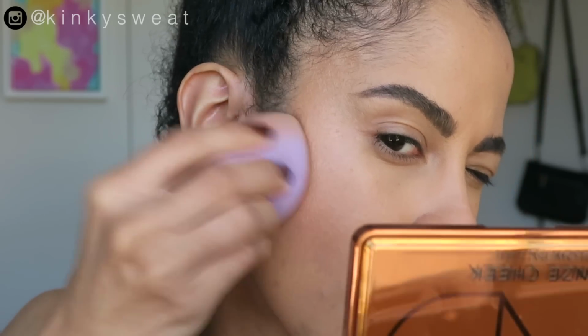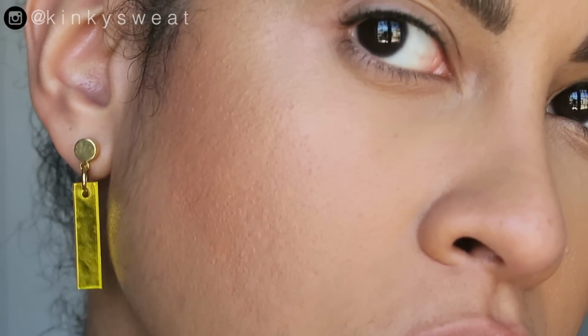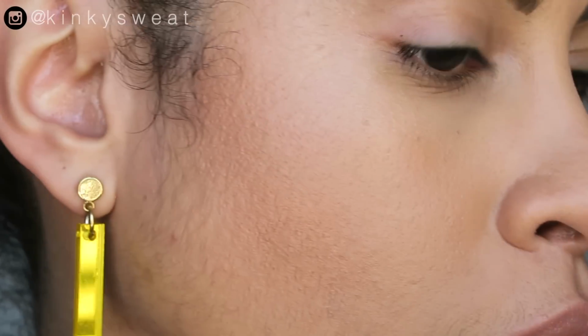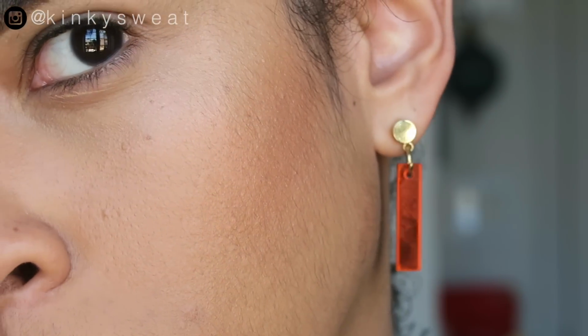Yeah. The texture is amazingly skin-like. It's really nice. It melts into the skin. It doesn't look textured. The color is just incredibly unique. I don't have anything like this in my collection. Wow, that's nice.